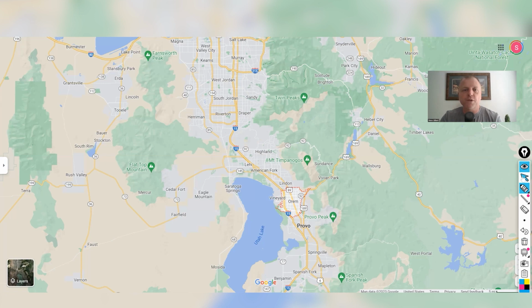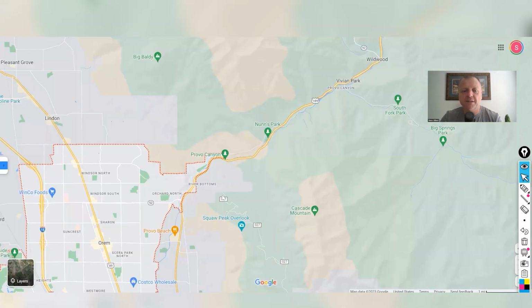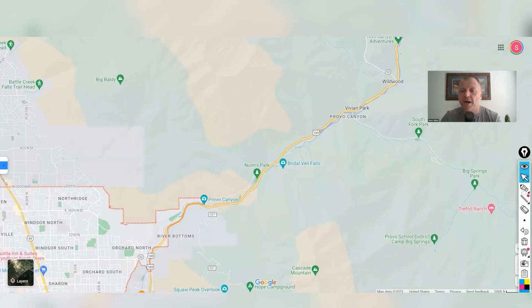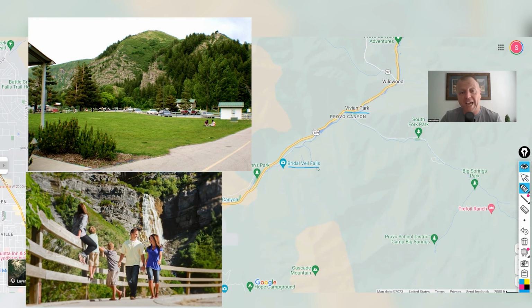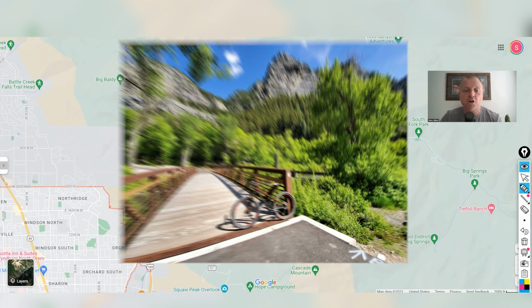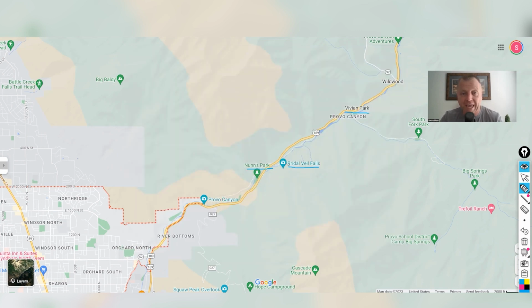If we zoom in and take a closer look at the northeast corner, the Provo Canyon area is a very popular canyon, so people from all over Utah County are going to frequent this area. You've got areas like Vivian Park. You've got Bridal Veil Falls, which is a beautiful waterfall cascading down the rock cliffs. Then you've got Nunn's Park right here. All kinds of different parks and picnic areas are available up this entire canyon.